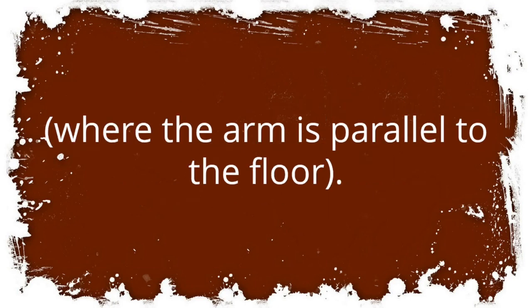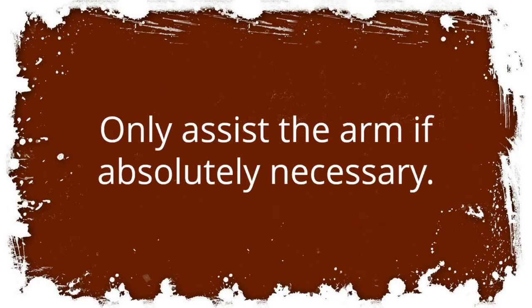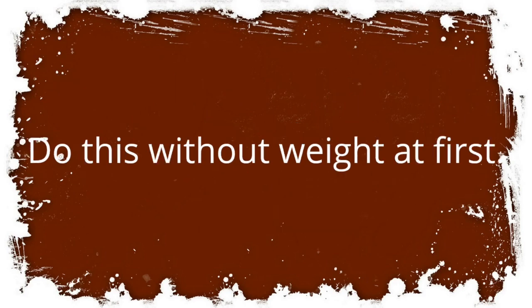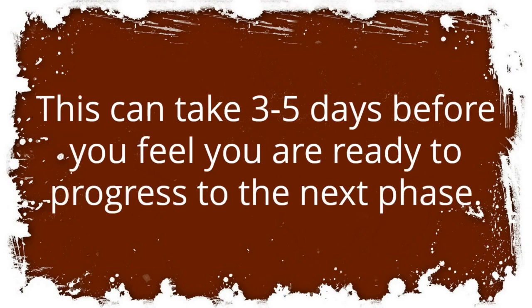to the floor. Then, allow the affected arm to lower down, returning to your side, or in other words, the starting position. Only assist the arm if absolutely necessary. Allow it to do as much work for itself as possible when returning to the resting position. Do this without weight at first. Perform 10 repetitions for 2 to 3 sets. This can take 3 to 5 days before you feel you are ready to progress to the next phase.